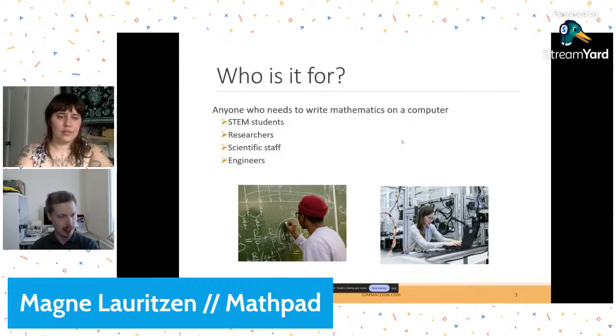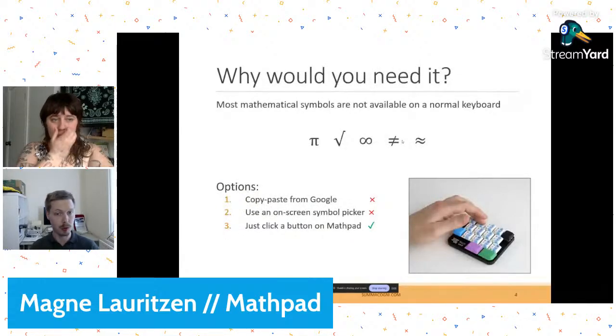So you might ask yourself, who would need this? Who would need such a specialized device? And you'd be surprised how many might actually find it interesting, because if you're a student or a research or scientific staff, maybe even if you're an engineer, you quite often need access to certain mathematical symbols. And the way you typically do it is that you either copy-paste it from Google, like you search for the symbol that you want to have. Here's a selection of a few of the most commonly used symbols that you might need to access, like pi and square root and infinity, and these are not symbols that you can just type on a keyboard.